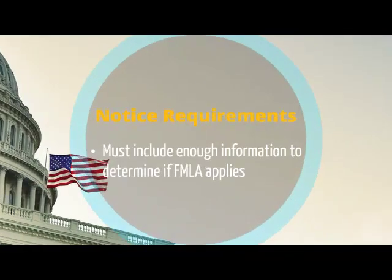The notice must include enough information for your employer to determine if the leave qualifies for FMLA protection. For example, it could state that you are unable to perform your job functions due to a health condition, or that a family member is unable to perform daily activities.